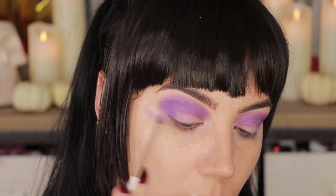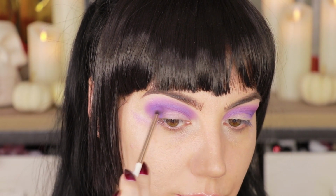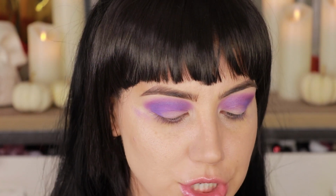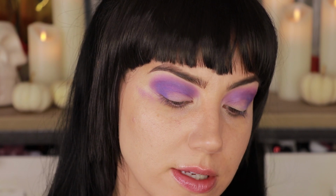I went ahead and wiped away a little bit of the shadow that came too far down because it was out of control. I'm gonna grab a little bit of my BOING Cakeless Concealer in shade 4 and use that to cut a little creasy area for myself here. I feel like that's gonna probably bring this look together.